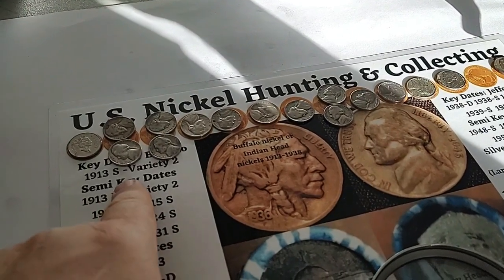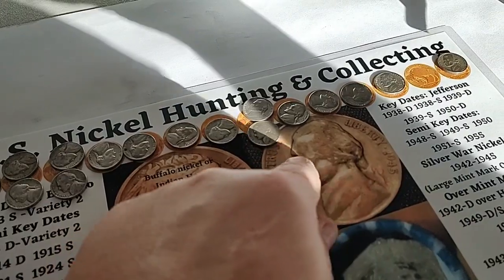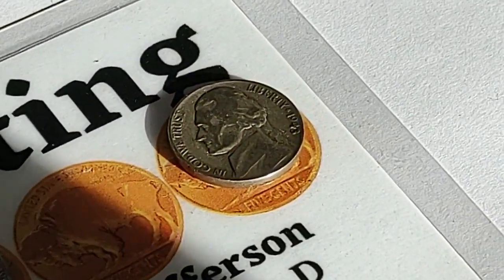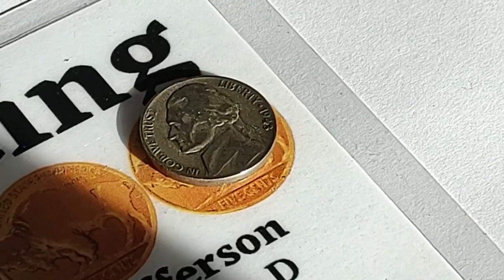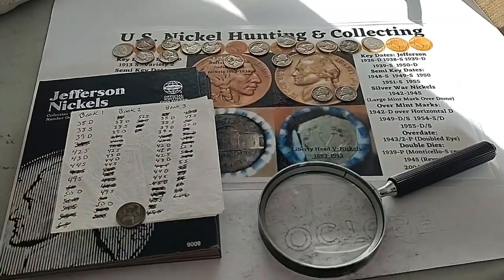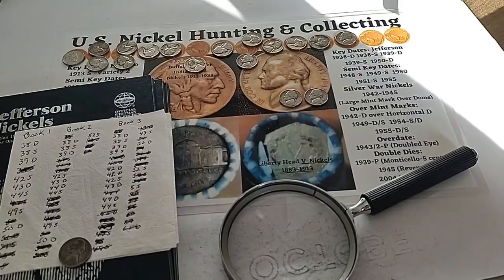I found several. I got a couple of 39s, 41s, a few in the 40s, and then up to the 50s, up to 59, and then finally my silver. And with 5 rolls to go, we're almost done. The only thing I found in those last 2 rolls was a 1946 and a 1956.